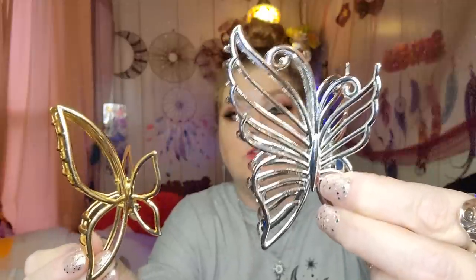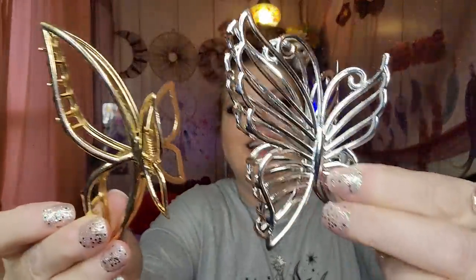Next, $1.99. Oh, I think this is the other hair clip, the butterfly. I think this one's a little bit different though. Let me see, are they? Yeah, they're different. Here's the gold one from a minute ago. Here's the silver. It has a little bit more intricacy to it. That's pretty though. I love that silver.